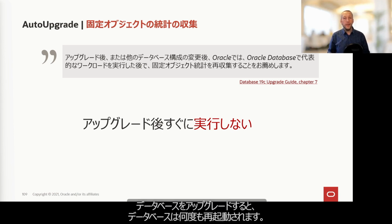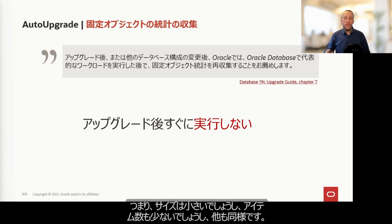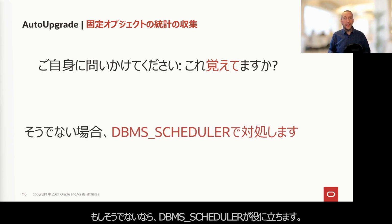When we upgrade, the database is restarted multiple times, meaning that the buffer cache doesn't look as it does after your representative workload. It might be smaller, there might be fewer items in the buffer cache, and so forth. So you should never gather fixed object stats after upgrade. So ask yourself, do you remember to gather fixed object statistics on your database after you've run a representative workload? If not, well, DBMS scheduler to the rescue.